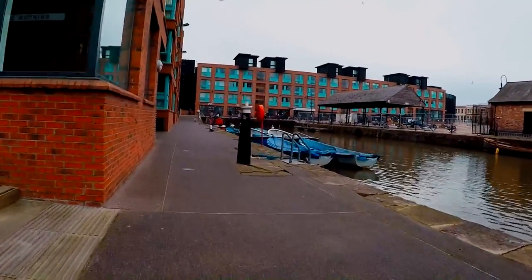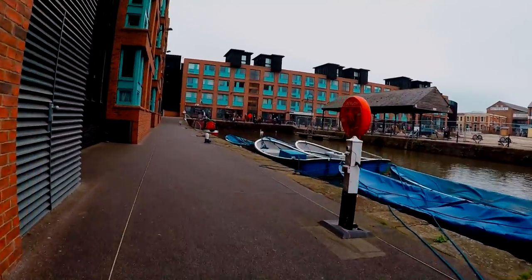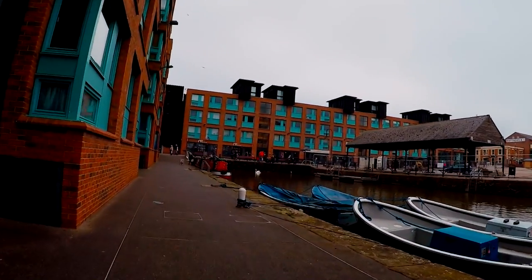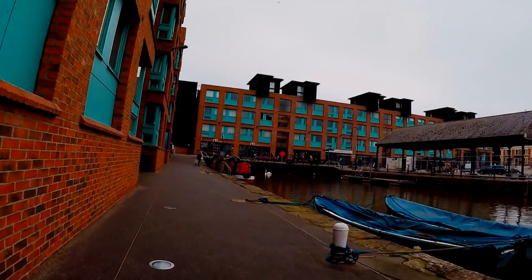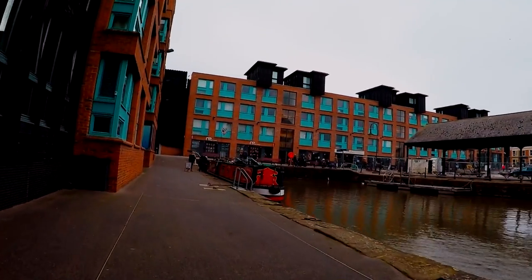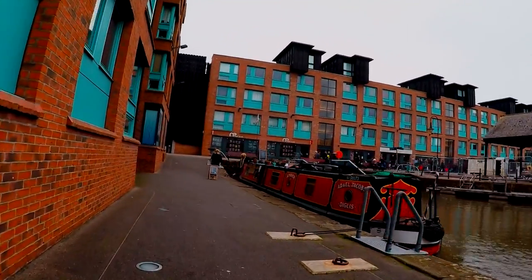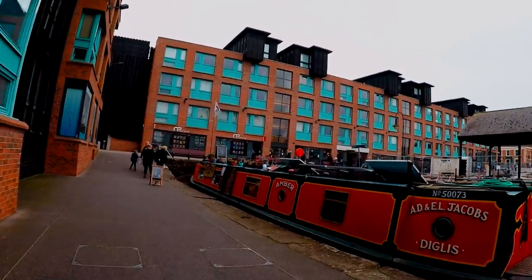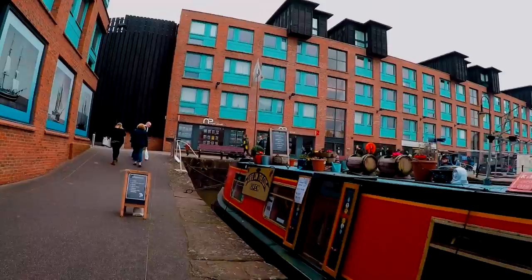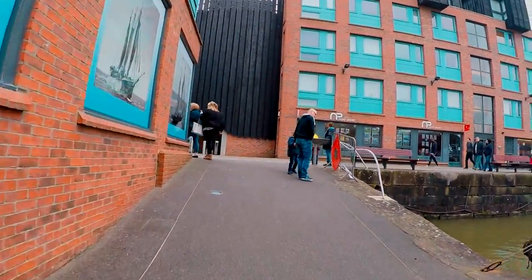This looks like being the Gloucester Quays. Gloucester Quays and Mall, which is quite large. Somewhere over here, really. Over to my right, there's a cafe on the barge.